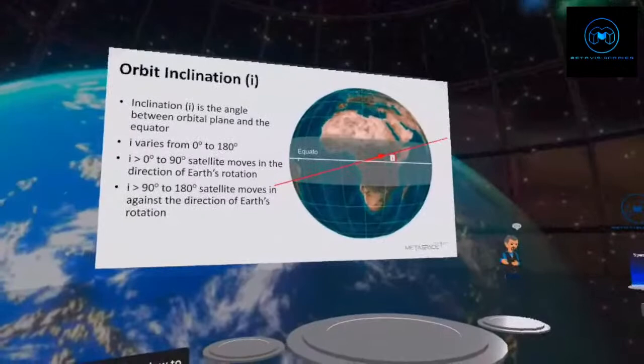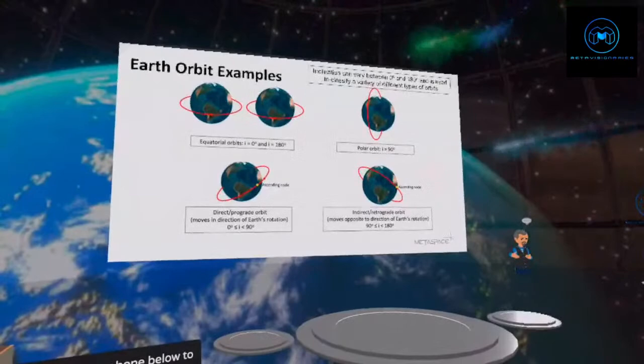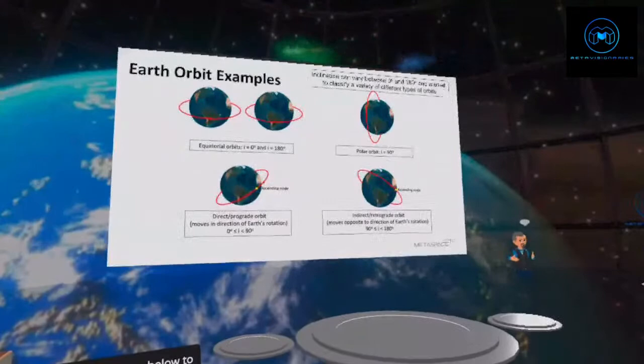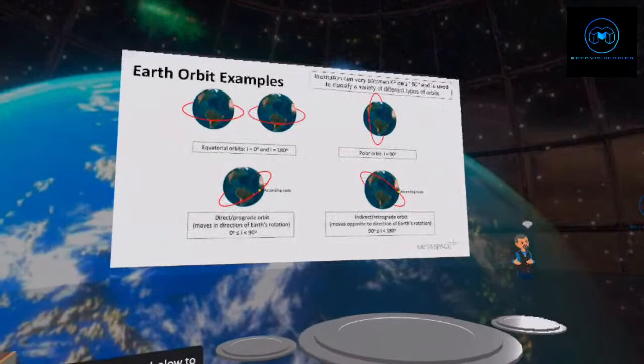So let's look at some examples. Here, the upper ones are equatorial orbits, but if you look closely, the one on the left is following the Earth in its rotation, so it has an inclination of 0. The one on the right has an inclination of 180 degrees, and it's actually going against the rotation of the Earth, okay? Now, another really important orbit, of course, is a polar orbit.